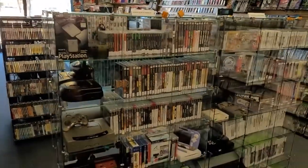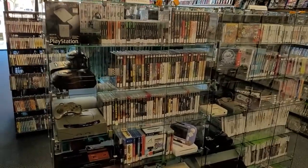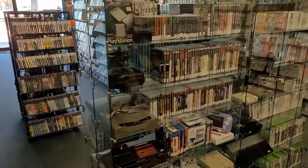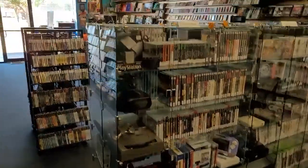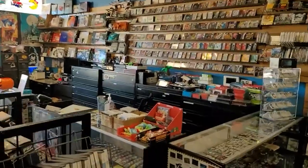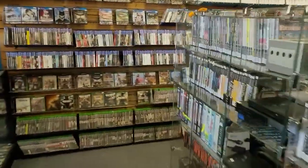All these are sealed games on this side of the cabinet. We used to have the sealed section behind the cabinet, and all these games were the ones that were behind the register. It's hard to see, but now we've got them all here on the floor.